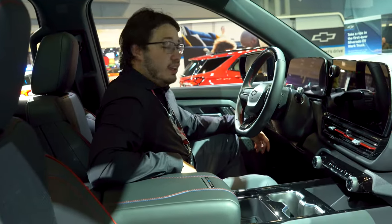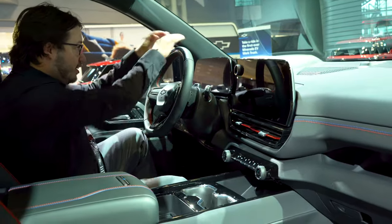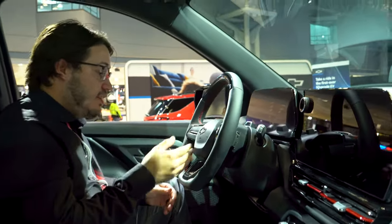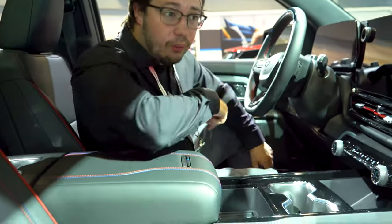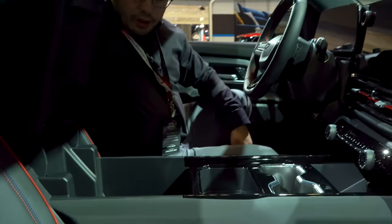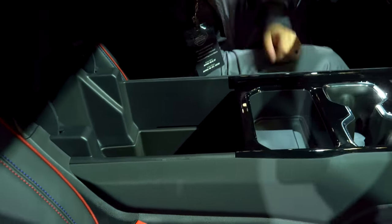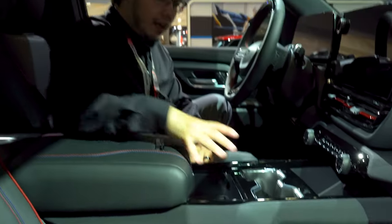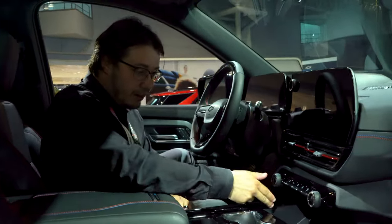Wow, it is nice in here. I mean, leather steering wheel with a black trim piece right here. You've got a heated steering wheel, heated and ventilated seats, which are leather all the way around. You've got leather here on the center console, which also is pretty deep. It's got a USB-C port in there and a nice little light for when you're in the dark. Piano black all through here, leading to your wireless charger.